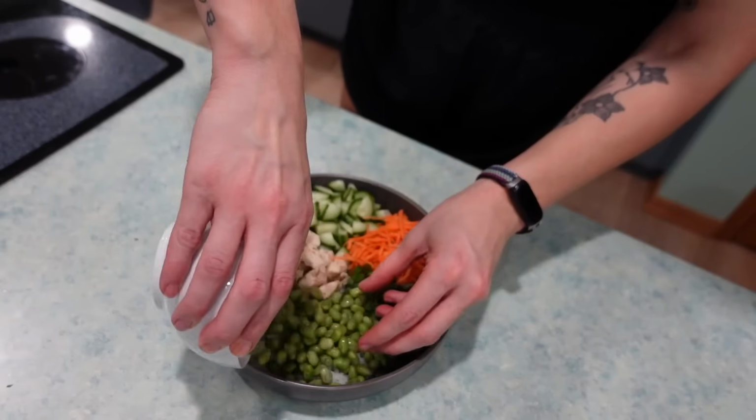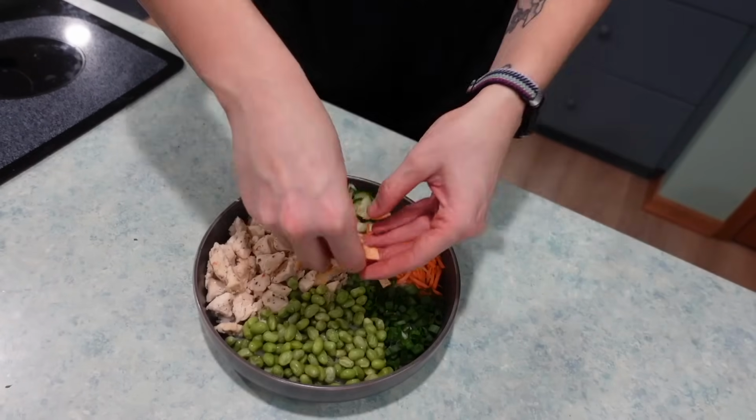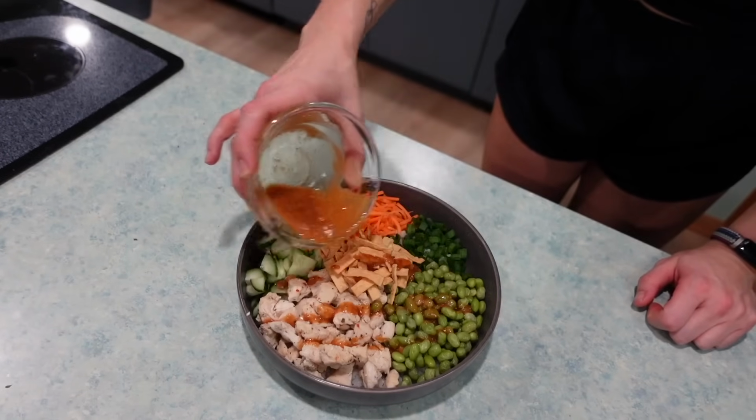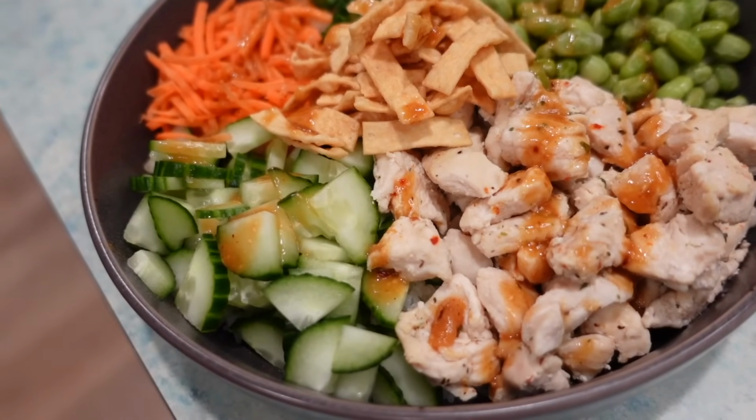But I also wanted something with a little crunch, so after I add the cooked edamame, I put on some wonton strips, and I just get the Great Value Walmart brand, and then I drizzle on that peanut sauce that I made.